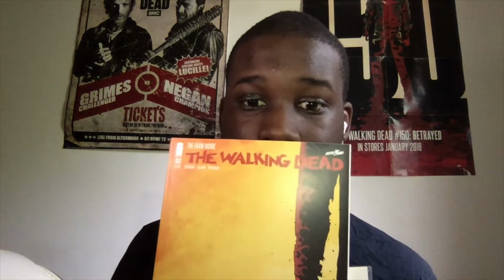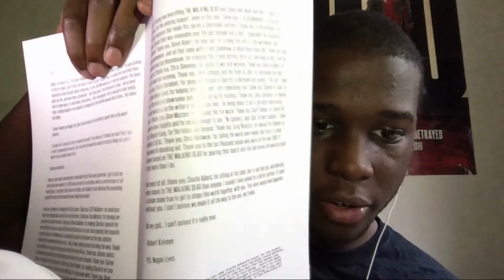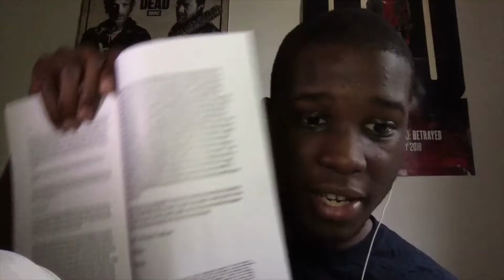This issue is supposed to explain the events between his last appearance, which was issue 174, and his cameo final appearance on issue 193. It's quite telling that the name of this issue is Negan Lives, because at the end of the last issue, on this whole letter, it says P.S. Negan Lives, as you can see right there. So I guess they were planning the name for quite a while, and I'm going to get to a reason why later. I think there will be more issues.